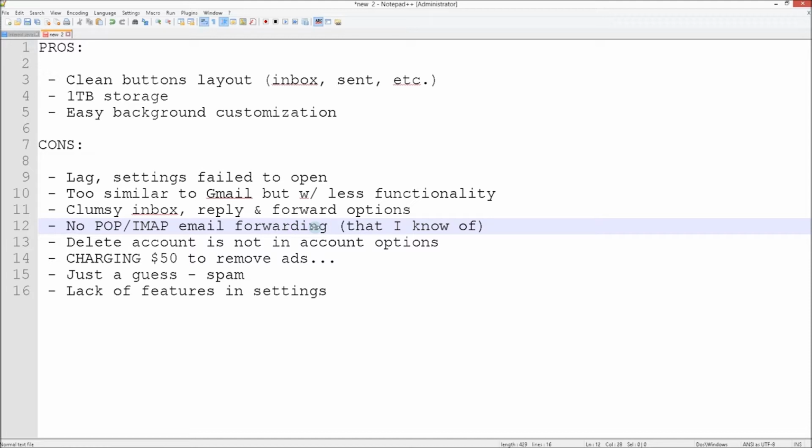I'm sure it's there. There has to be an option for email forwarding. If there isn't, that is a deal breaker for me. I do not use email clients that don't have this feature. They probably have it, I just could not find it. And the fact that I could not find it is also a deal breaker, because you should not make your settings menu that complicated. You shouldn't hide features that people use. It's not an advanced feature.